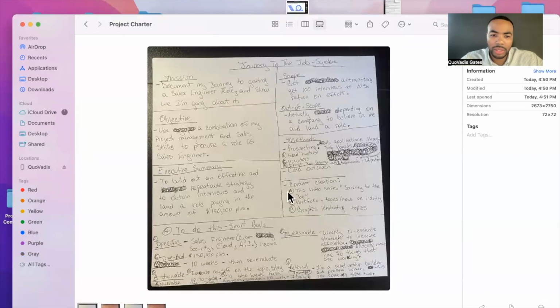The executive summary is to build out an effective and repeatable strategy to obtain interviews and land a role in the amount of $150,000 plus. $150,000 is my personal goal. If you have your own goals, whatever they may be, set those goals, keep those goals. I actually hate that I left this here, simply because whatever your goal is, your goal. I have my goal. I'm willing to work towards my goal and for my goal. And I hope that I actually surpass that goal. But that's my goal. So 150 is my goal.